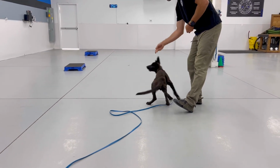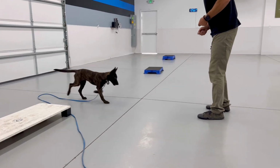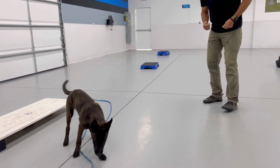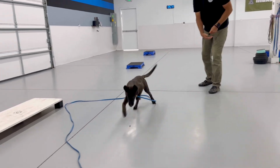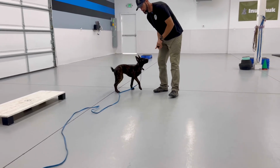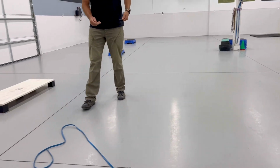Toby. Toby. Toby. And part of his training, we practice the down position. So here's his lure to a down. Toby.